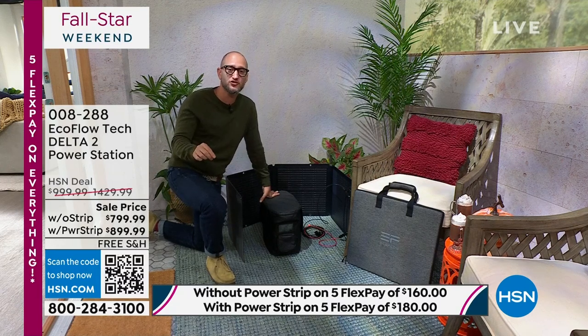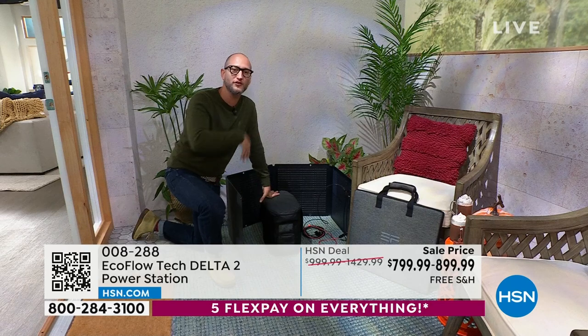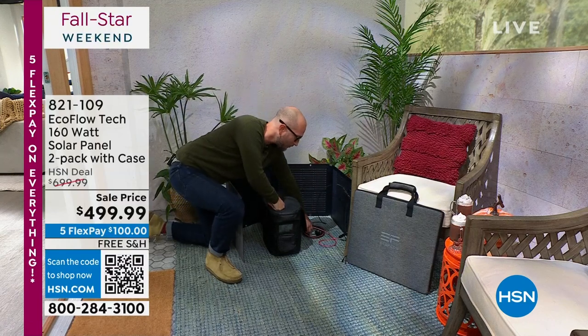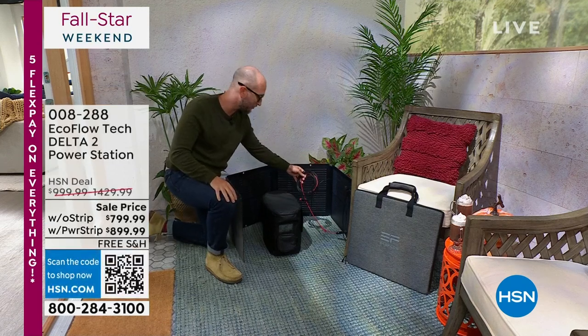You can absolutely use those in conjunction with your Delta 2 to recharge it faster. The more solar power you have, the faster it will recharge your power station, but also the more solar power to run all of your other devices off of the sun. So residual independent power that you can use. Very simple. You get this little cable and connect it to your solar panel. Very easy. It snaps together and boom, you're done.